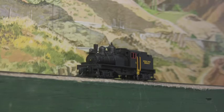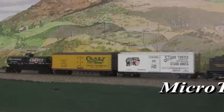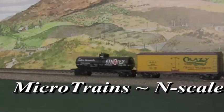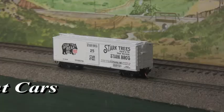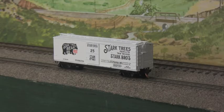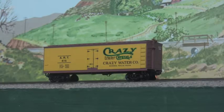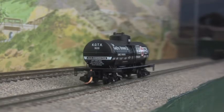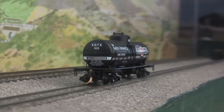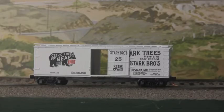Then there's Microtrains, who's bringing us home this month with 3 freight car offerings, namely 39-foot tank cars, 40-foot double-sheathed box cars, and 40-foot refrigerator cars. All Microtrains products feature knuckle couplers, finely cast side and end detail, metal wheels, and even operating doors in some cases.